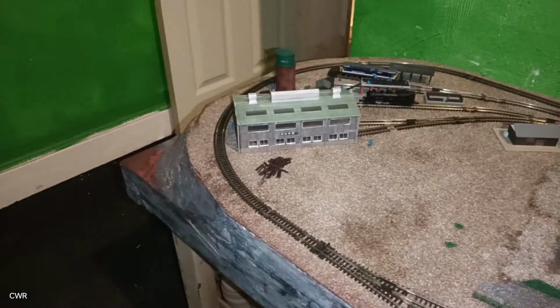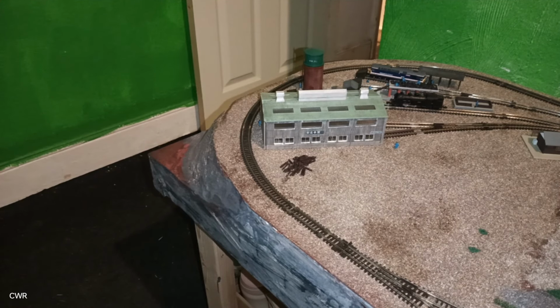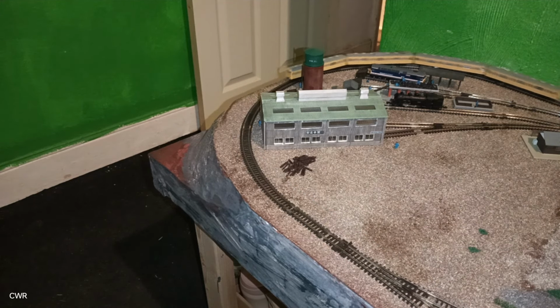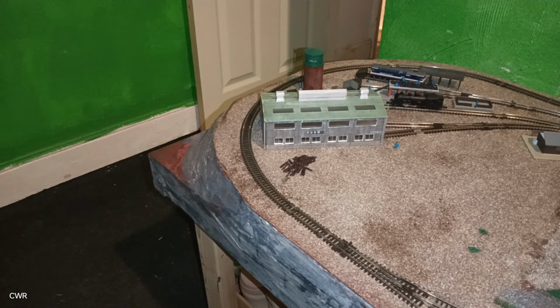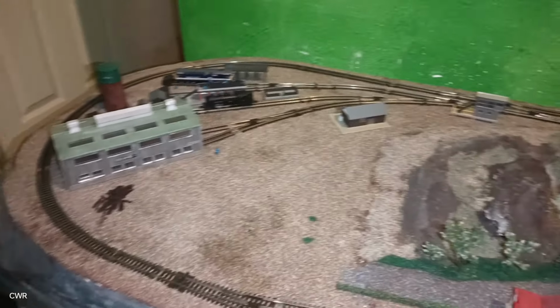I do want to do something in the corners of the layout, because all the corners of the layout will fall away, because this is 2-inch polystyrene on top of the baseboard, and so put some bushes or shrubs or something just in the corner, just so it's not quite so bland. I have quite a few people I want to add. Let's move the camera down.